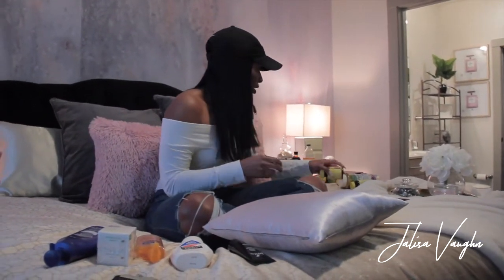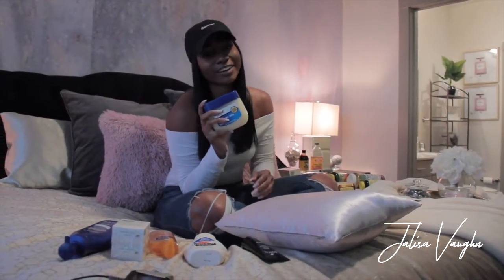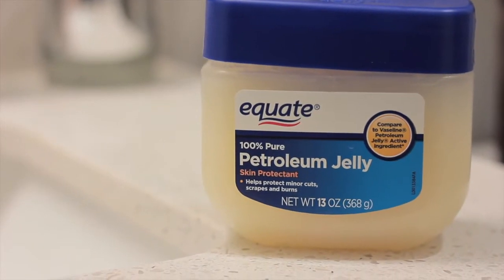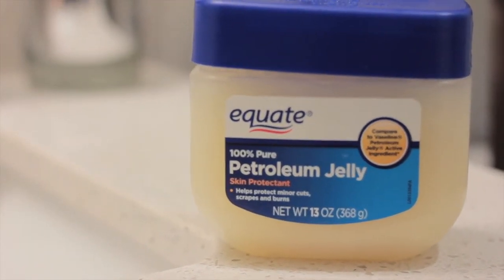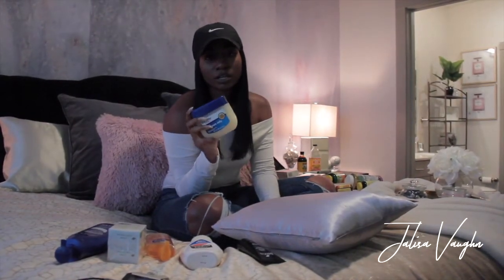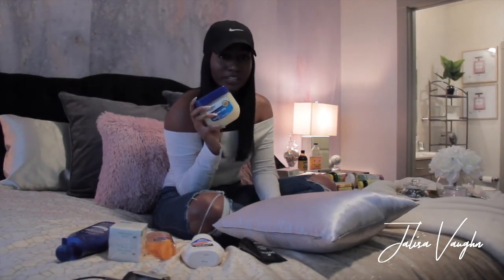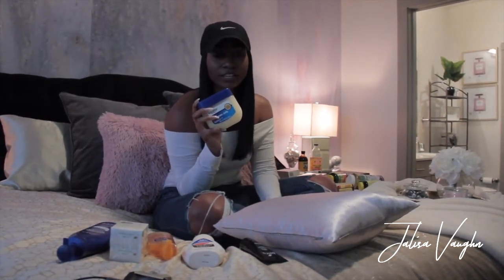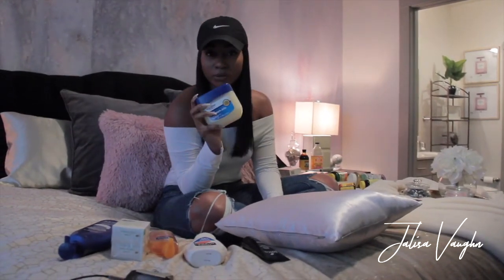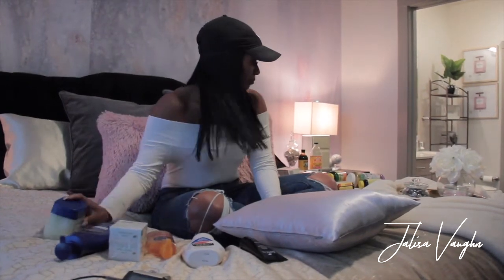Along with that, Vaseline. A lot of people think I'm crazy for always having loads of this, but I feel like you can't really go wrong. When your lotion isn't strong enough, and I have really crusty feet, you have to just regroup and come back and put Vaseline and some socks on to get them back together. You can't really go wrong with it. I also use it for lip balm, feet and lip balm, or whatever else you can come up with.